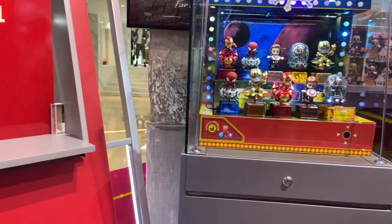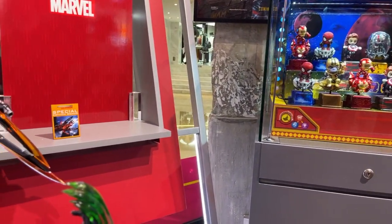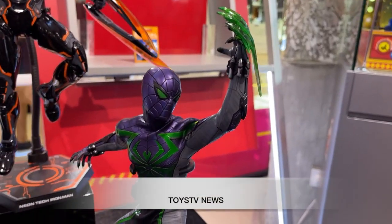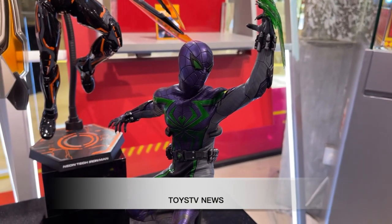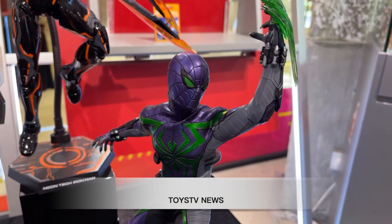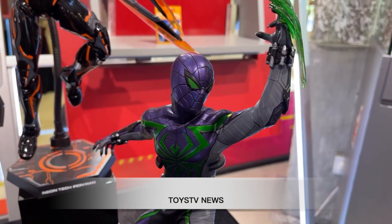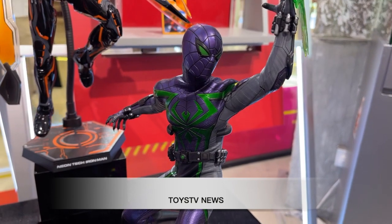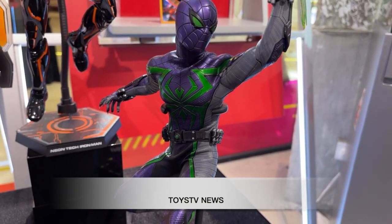Okay, so stay tuned, everybody. We are going to the very important one, right? Yeah, the 1/6 scale figures. And our camera is already on the Spider-Man. This is a purple ring suit. I think this is from the game, or the comics. We should ask DMS because he is a Spider-Man fan, right?